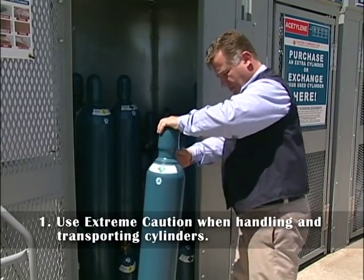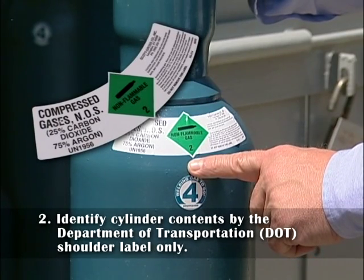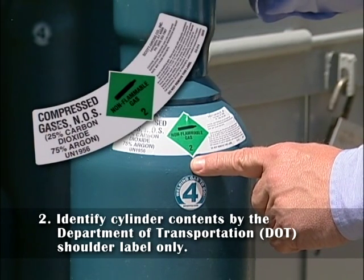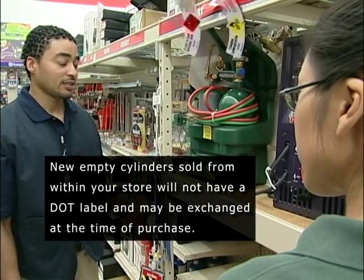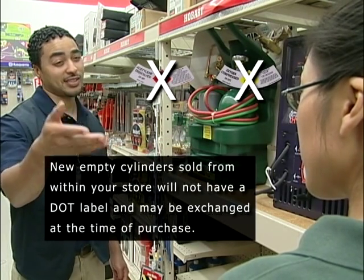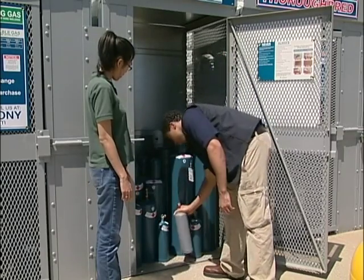1. Use extreme caution when handling and transporting cylinders. 2. Identify cylinder contents by the Department of Transportation's shoulder label only. The DOT shoulder label provides the gas type and the UN number. Never sell or exchange a cylinder without this label. Please note, there is one exception to this rule. A new cylinder that is sold from your store that has never been filled will not have a DOT label and may be exchanged at the time of purchase. This is the only exception.